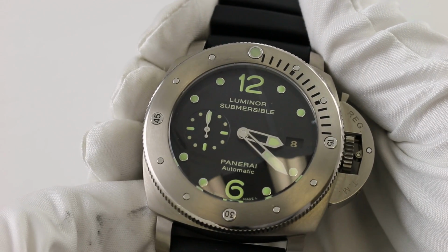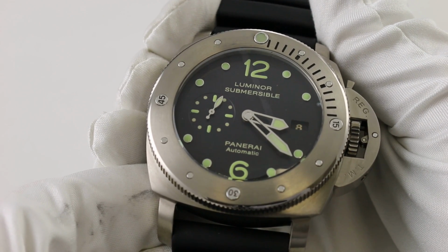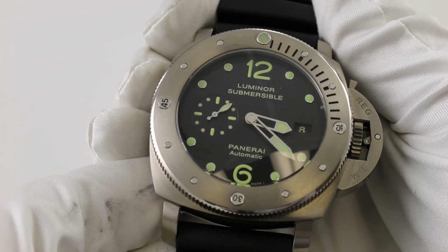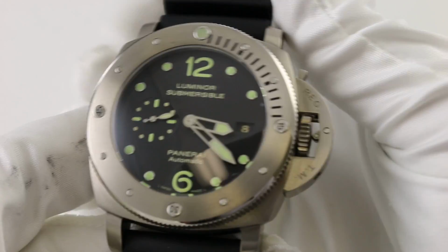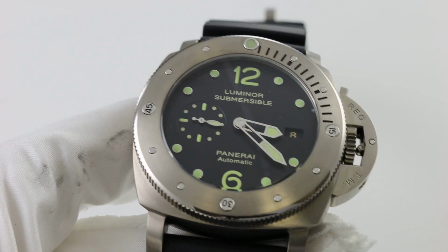In comparing this watch to the 305 from an aesthetic perspective, they both feature the 47mm titanium case. They both feature the unidirectional diver's bezel. And of course, they feature the Luminor 1950 case with the trademark crown protector.